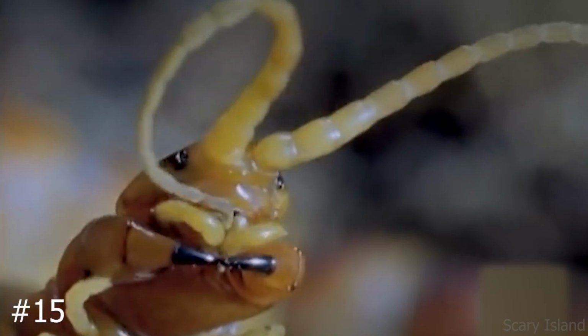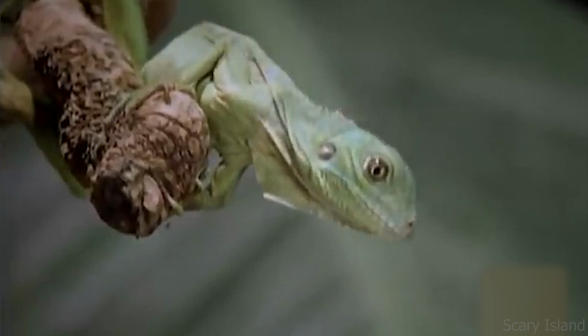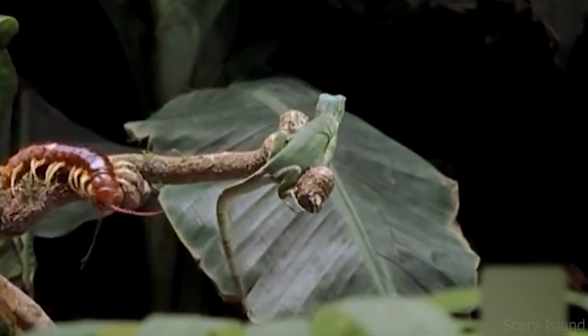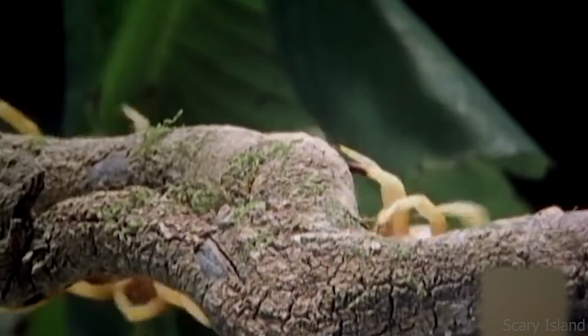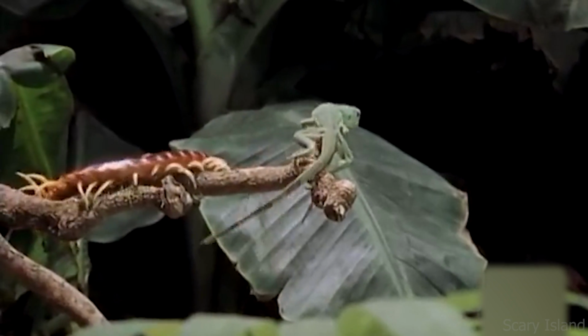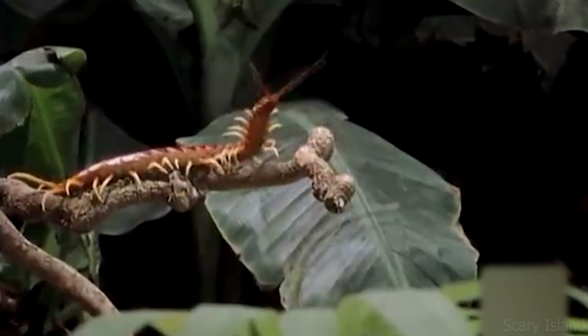Scolopendra gigantea, or the giant Amazonian centipede, is one of the largest centipede species in the world, measuring about a foot long. Found in northern South America, they are carnivores that eat any other animal they can overpower and use their venom on, including scorpions, tarantulas, small lizards, snakes, frogs, birds, mice, bats, and even one 4-year-old child in Venezuela.